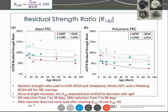And we did see roughly this trend. There are a few situations where the fibers did not have that behavior. For example, like this, we'll show the long polymeric at 0.5% did not have as much of a significant effect on this residual strength, but most of the other mixtures were decreasing with age. Again, this R150 is currently used in a lot of design softwares.